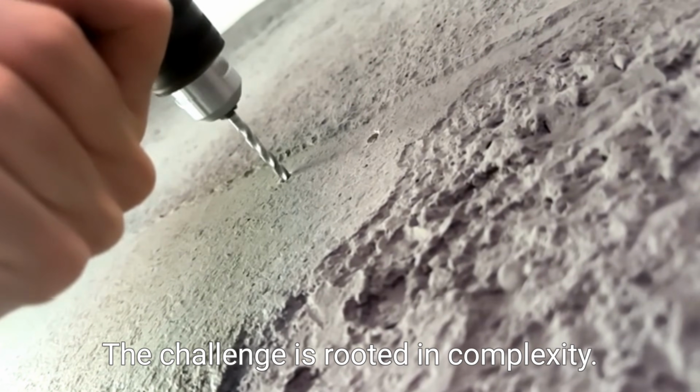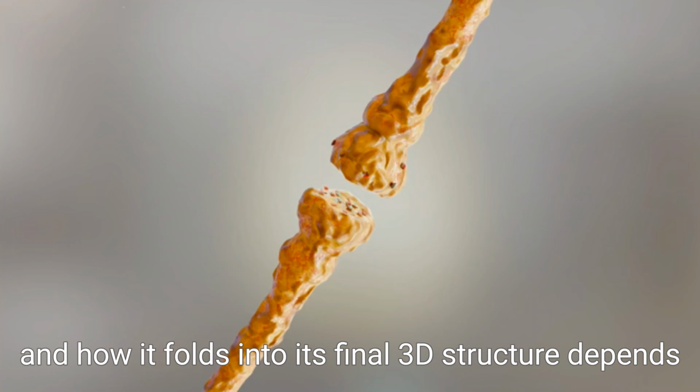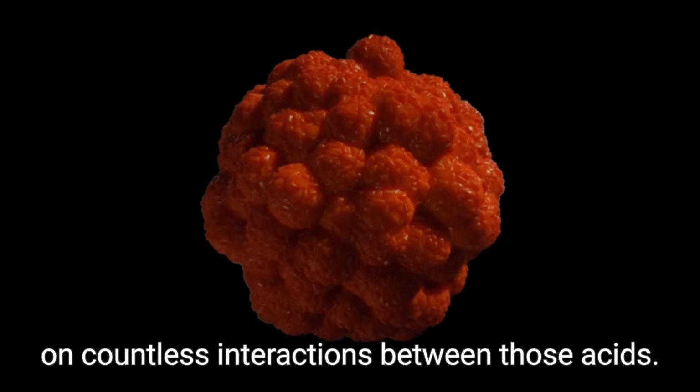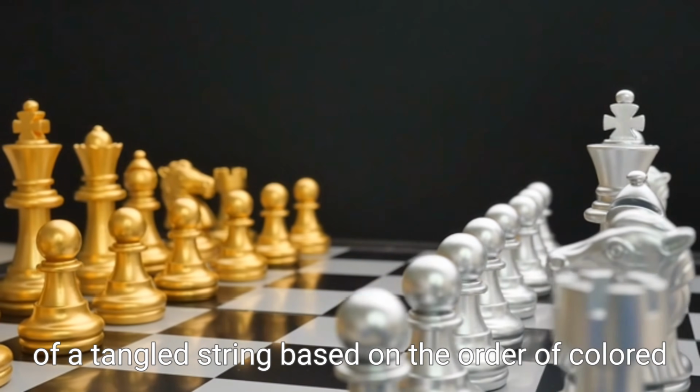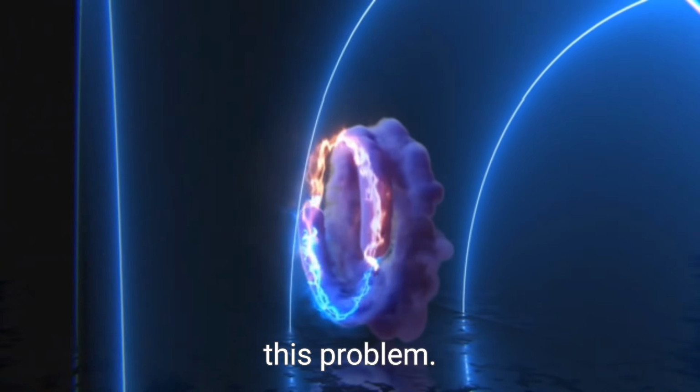The challenge is rooted in complexity. A protein is made up of a sequence of amino acids, and how it folds into its final 3D structure depends on countless interactions between those acids. It's like trying to predict the final arrangement of a tangled string based on the order of colored beads on it. Scientists have long understood the importance of this problem.